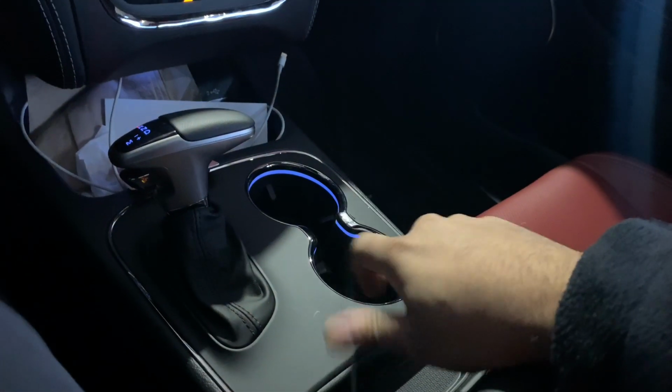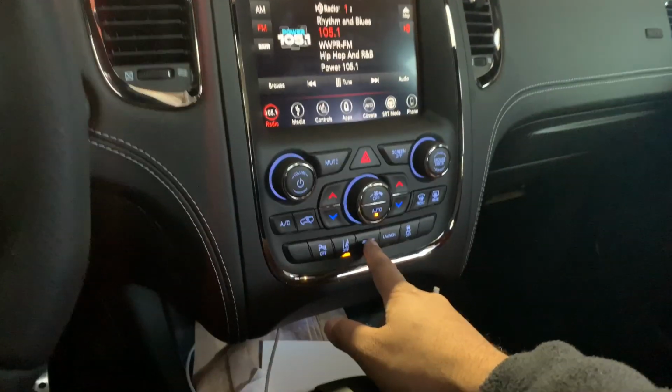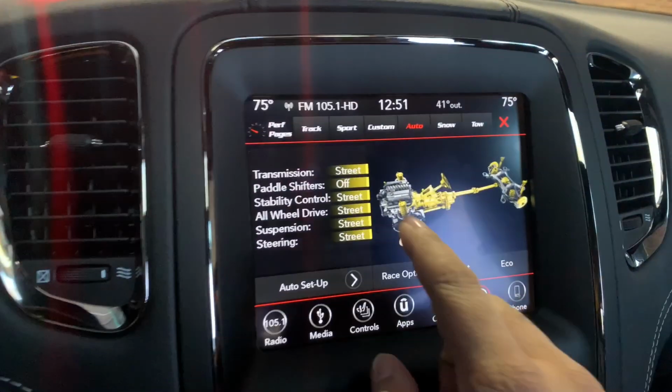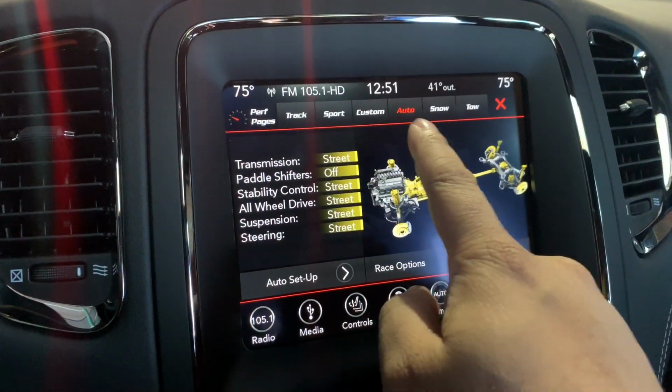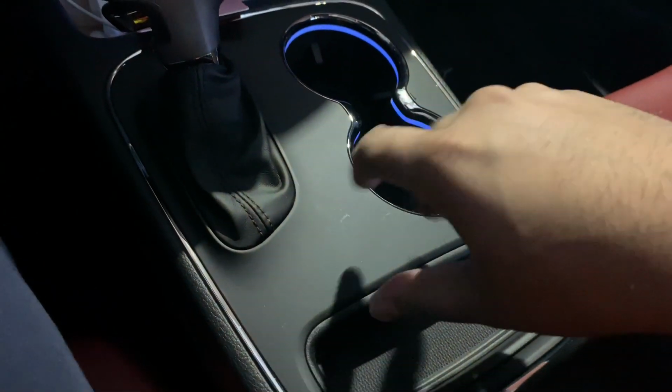The Jeep has the little knob shifter that you can shift from. Here you have to press the SRT button, and then you can change your drive modes: track, sport, custom, auto, snow, tow. On the Jeep, it had a shifter here, like a knob.